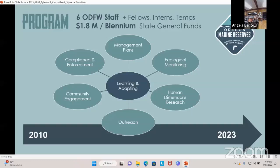management plans, ecological and human dimensions monitoring. When I say human dimensions, I'll talk about that a couple different times, to really think socioeconomics, and I'll share some fun things we're learning about that. We do outreach and community engagement as part of our staff tasks, and then we do contract out with Oregon State Police for enforcement.